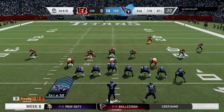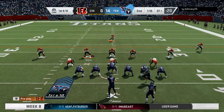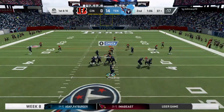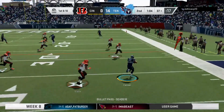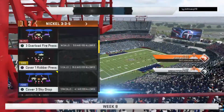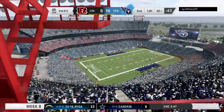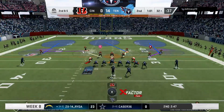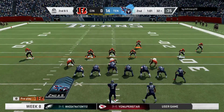Line of scrimmage, the 37 on 1st and 10. He'll drop to throw. Here's Carson with a catch out of the backfield. So he got 3 of 1 tackle, but couldn't do a whole lot else. The Titans going to use the first of their timeouts as they'll stop it with just over a minute to go before halftime.